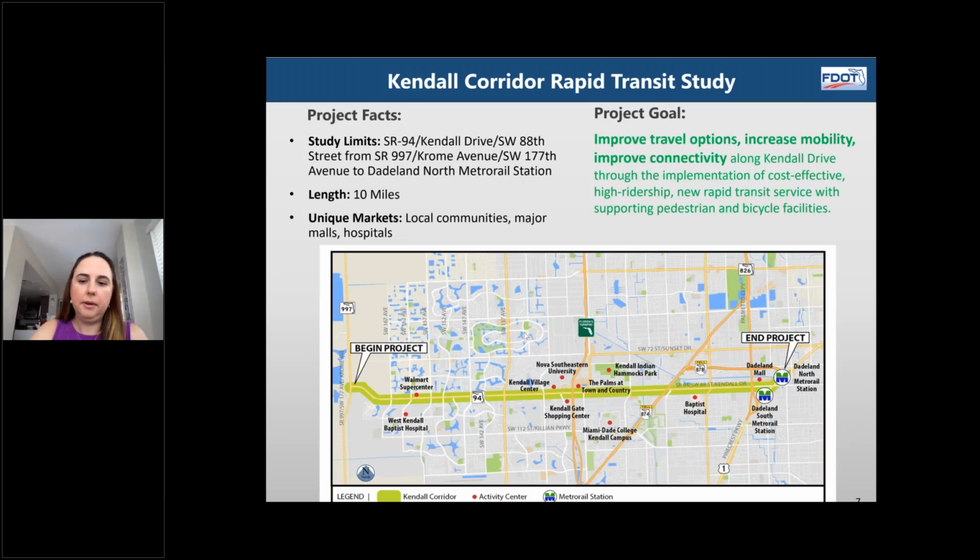Moving on to the Kendall corridor, this corridor again is an east-west alignment, begins all the way out west at Chrome Avenue, 177th Avenue, and it goes all the way east to Dadeland North Metro Rail Station for a length of 10 miles. This corridor is again characterized by unique markets. We have two major hospitals along this corridor with the West Kendall Baptist and the Baptist Hospital. We do have major shopping destinations such as Dadeland Mall in the downtown Dadeland area.